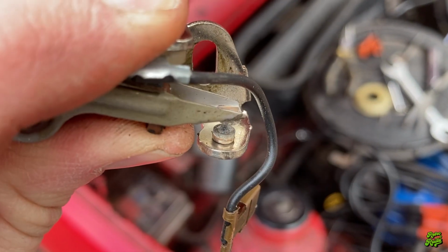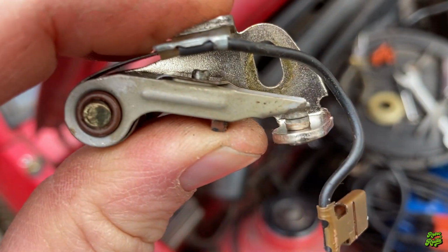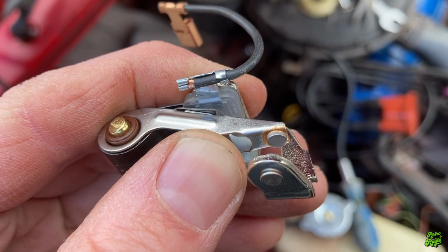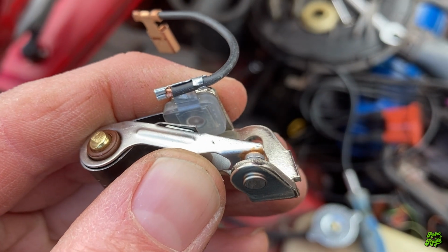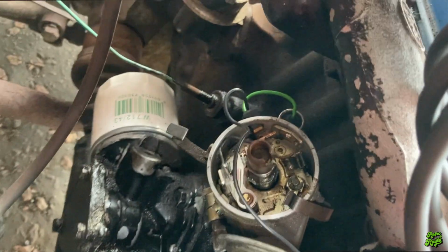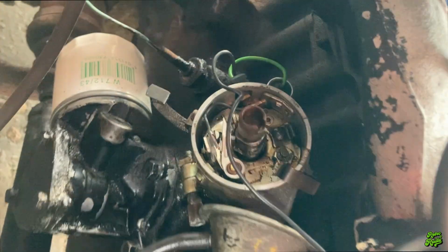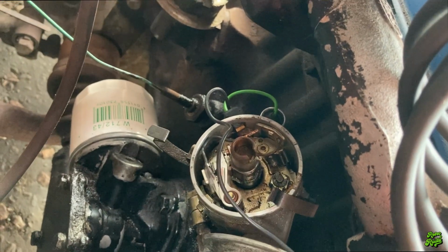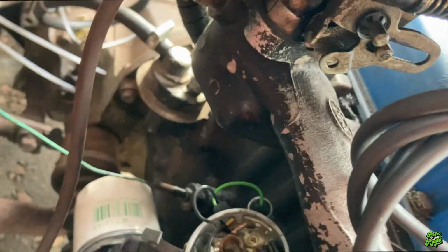So I'm just going to swap some new ones, and hopefully that's going to make it all work a lot better. That was a bit of a faff. Got it all in there now, so clipped up the points again, and I'm just going to put the cap on and make sure it fires.